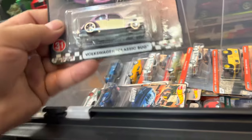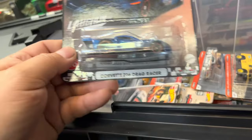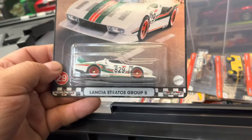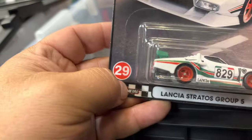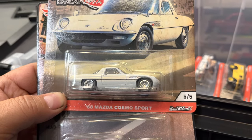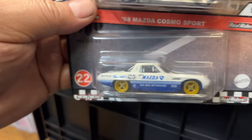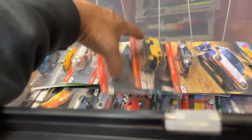This one was an easy one to find at the stores. Ooh, Volkswagen, look at that. Volkswagen Classic Bug, number 31. And Corvette Z06 Drag Racer, number 26. All right. And Lancia Stratus Group 5, number 29. Nice color. All right, what else? Ooh, Japan Historics 3, 68 Mazda Cosmo Sport. And Boulevard's Mazda Cosmo Sport, number 22. Nice. All right, what else? What else? Some goodies here.